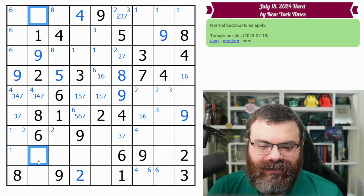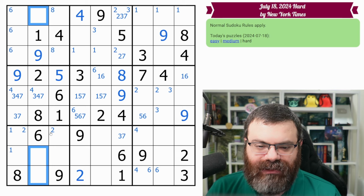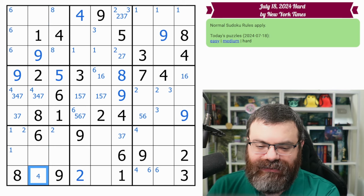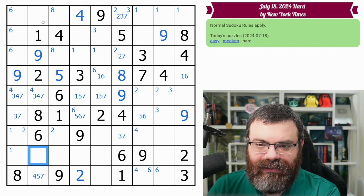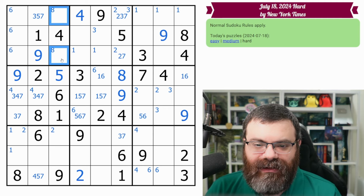So we have this column, which is down to 4 digits. It's going to be the 3, 4, 5, and 7. 3, 4, 5, 7. This can't be 3, so this is 4, 5, 7. This can't be 4, so this is 3, 5, 7. Not super interesting.